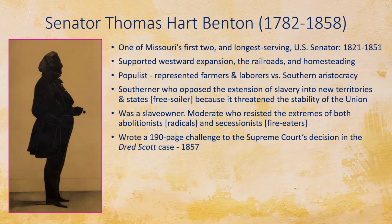The Dred Scott case in 1857, arguably one of the Supreme Court's worst decisions, where an enslaved person, Dred Scott, sued for his freedom because he had been taken into free states, and so he thought that he should be free. The Supreme Court's decision basically said, well, he's not a citizen, so he doesn't get to bring a suit at all. They didn't even bring up did he get to be free or not? Just he has no right in the courts, essentially. And so Senator Benton then wrote a 190-page challenge and said what a bad decision that was.